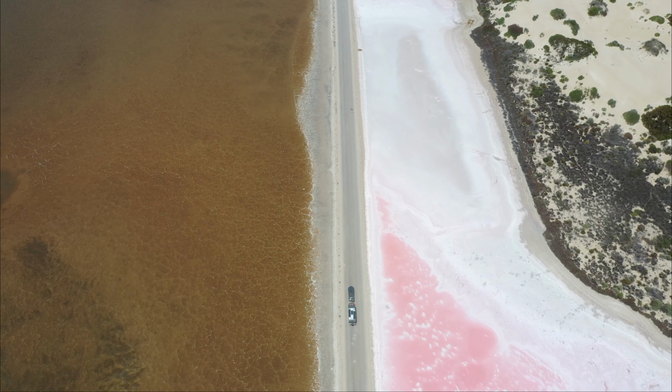Eyre Peninsula first. I'm going to find a couple of beach camps along there. We seem to be getting a bit of a break from the wind, hopefully later in the week. So travelling campers is in SA, and then we'll eventually be in Victoria, then going north. So yeah, how exciting is this? Massive, massive border change. All right, let's go start exploring South Australia.